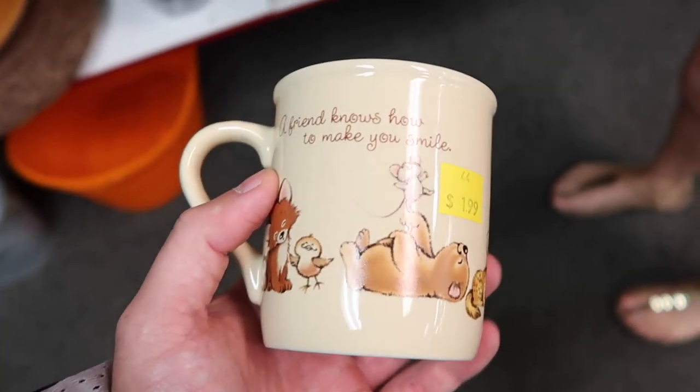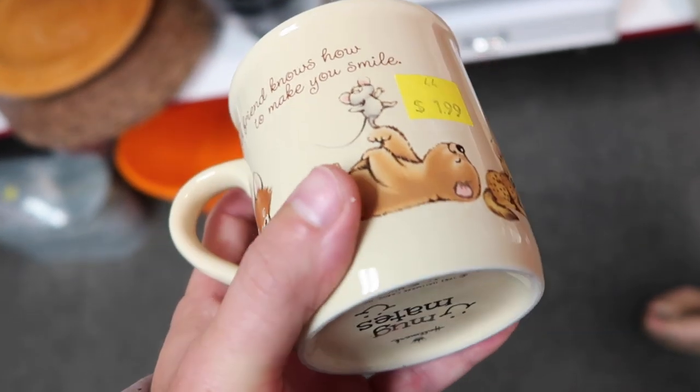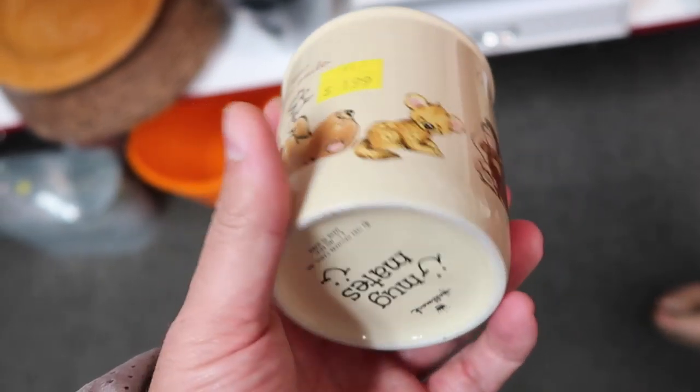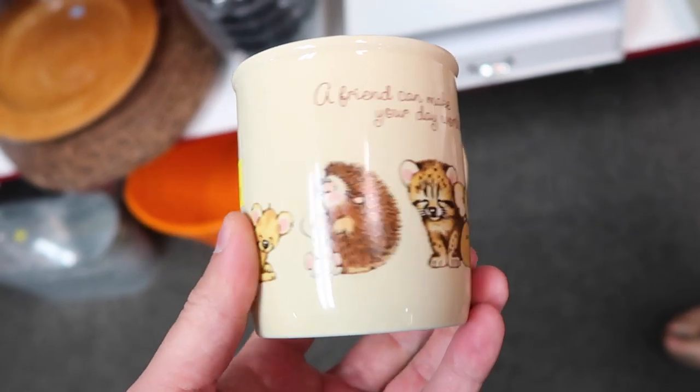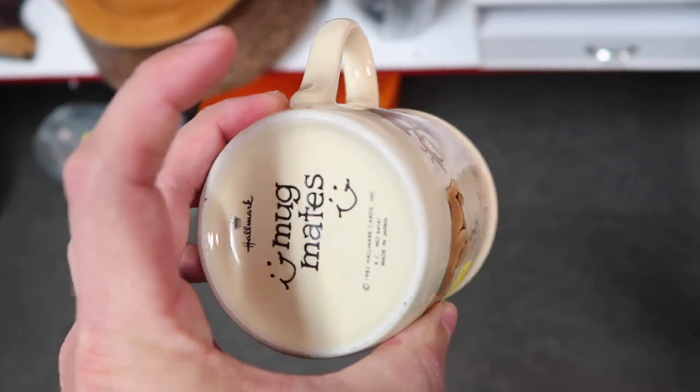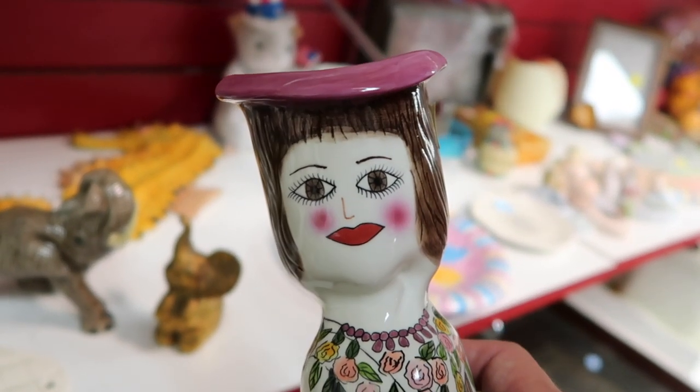It's a cute mug, babe. Look at it. It says, a friend knows how to make you smile. And it's from 1983. Aww. It's older than us. Cutest faces. Creepy. That is a very creepy face.